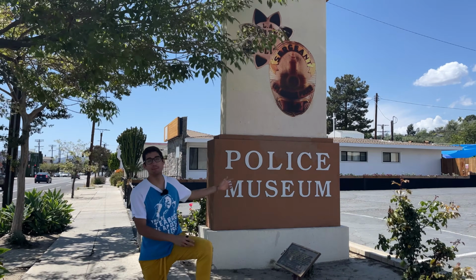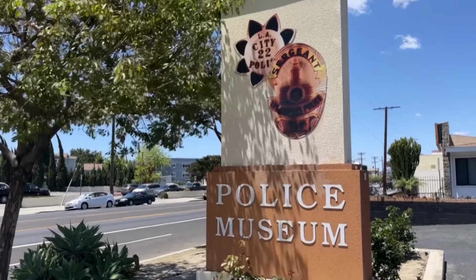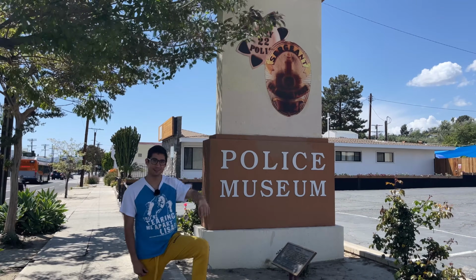Today, I'm at the Police Museum here in Highland Park. And this is the only place where you can actually see the actual guns and vehicles used in the North Hollywood Shootout. So let's go check it out.